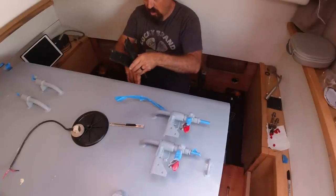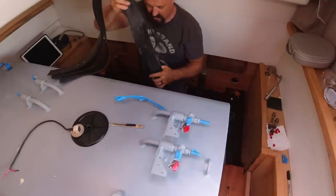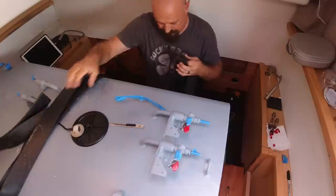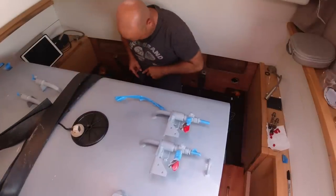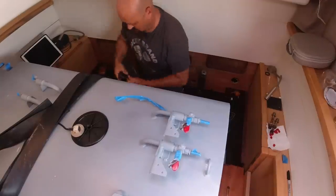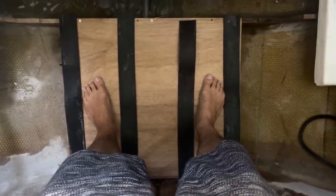So I just need to figure out which one is the shortest. Nope, they're all the same length. So I'll pick one of them and cut a couple strips. All right, there's the four strips. And yeah, let's lower this tank down on top of it.